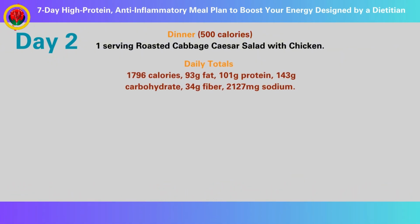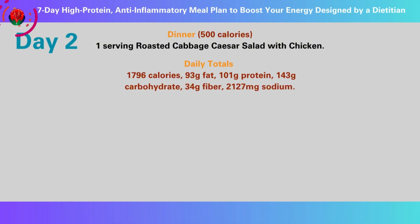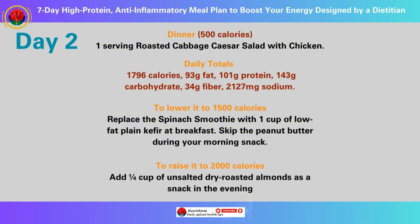Daily totals, 1,796 calories, 93 gram fat, 101 gram protein, 143 gram carbohydrate, 34 gram fiber, 2,127 milligrams sodium. To lower it to 1,500 calories, replace the spinach smoothie with 1 cup of low-fat plain kefir at breakfast. Skip the peanut butter during your morning snack. To raise it to 2,000 calories, add a 1/4 cup of unsalted dry roasted almonds as a snack in the evening.